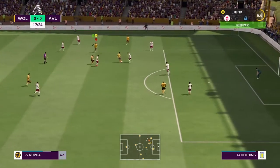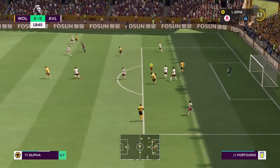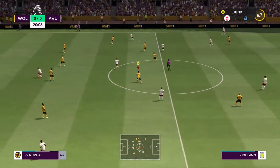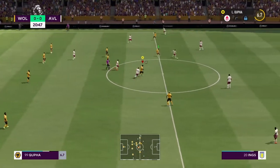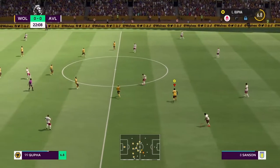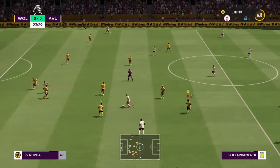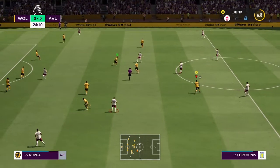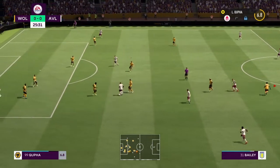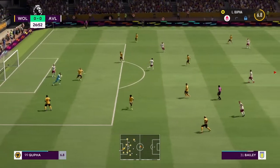Johnny. Pedro Neto. Neves couldn't keep the ball. John. McGinn. And here is Mings. Vital Simba. Sanson. Fortunis has it. Iyaramendi. Sanson. It's with Iyaramendi. Very comfortable when in possession. Konstantinos Fortunis. And the keeper had plenty to think about with bodies around him.